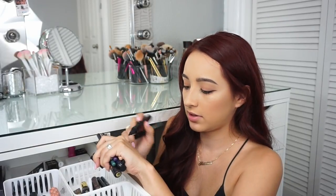This one is LA Colors Ultimate that I bought from Shop Missy. Hated it. The wand was super stiff. This was a Lord & Berry. I know this was from BoxyCharm. Hated it. This is an LA Girl Mark My Eyes. Let's see how dried out that is. Yeah, bye-bye. This is their Real Push-Up Liner.